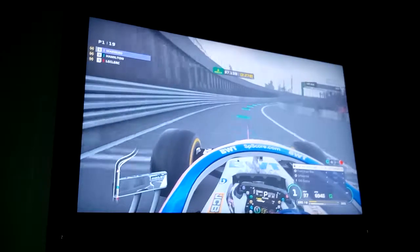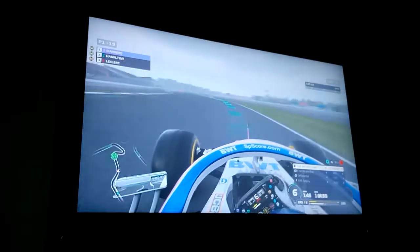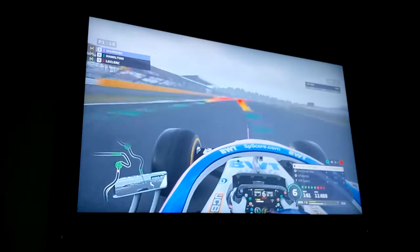Well, we just made our first round of pit stop. We might have to make another round of pit stop because the rain is coming here at the Silverstone Circuit.